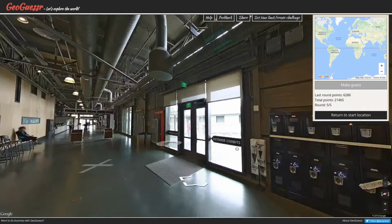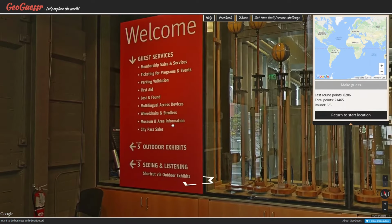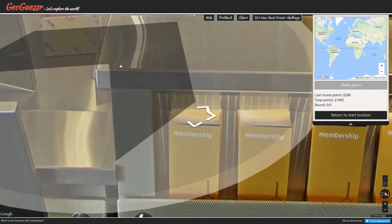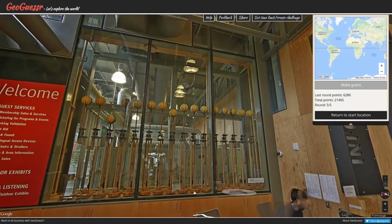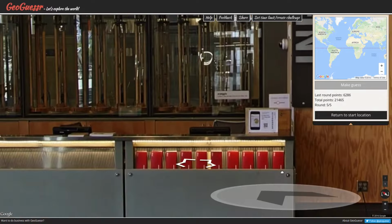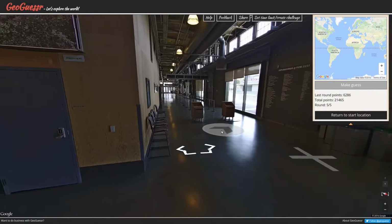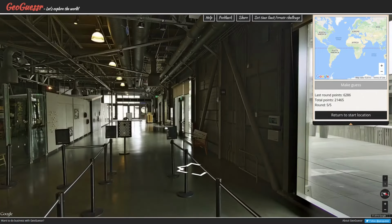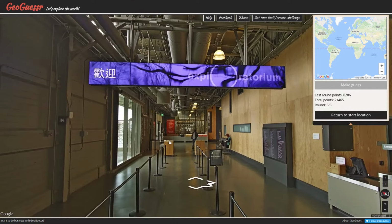Outdoor exhibits. How lovely. Información. Yes. Where are we? Membership to what? Membership to what? Darn it, that's too far. Exploration at Piers 15 and 17. Or are we in Chicago? It's the Exploratorium.